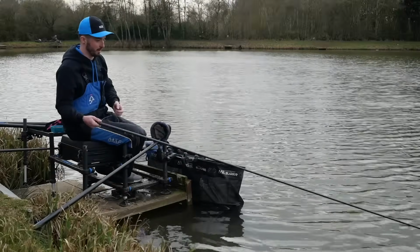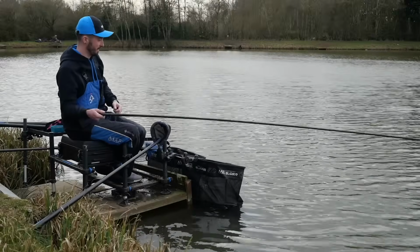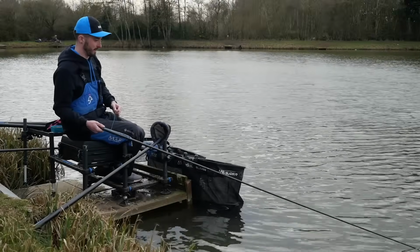But even so, I cannot believe how solid it actually is. It's unbelievable. He's pulling a bit. It's proper fish, this.